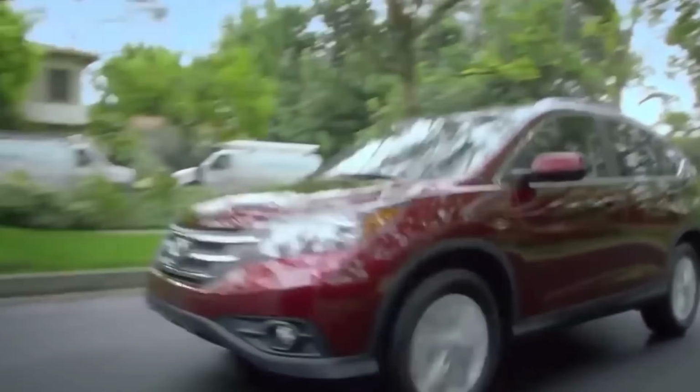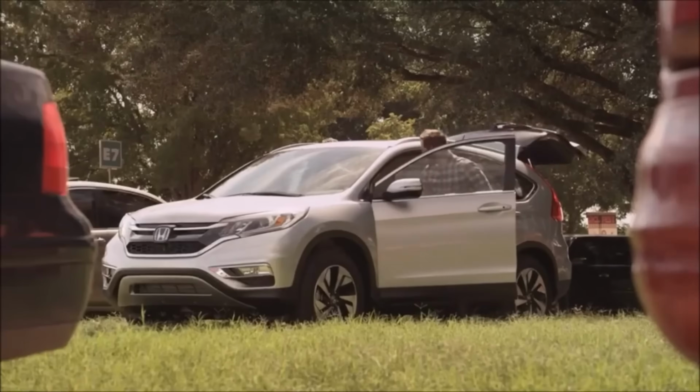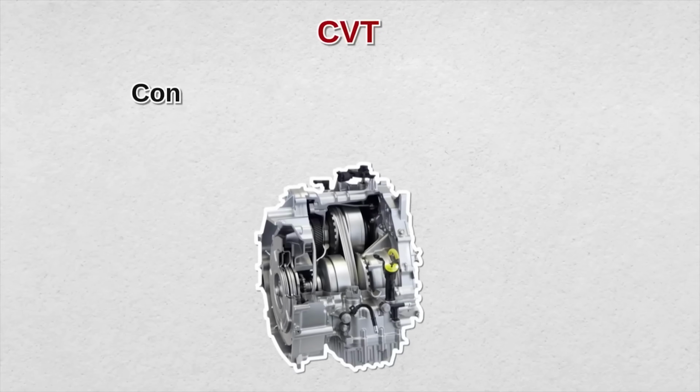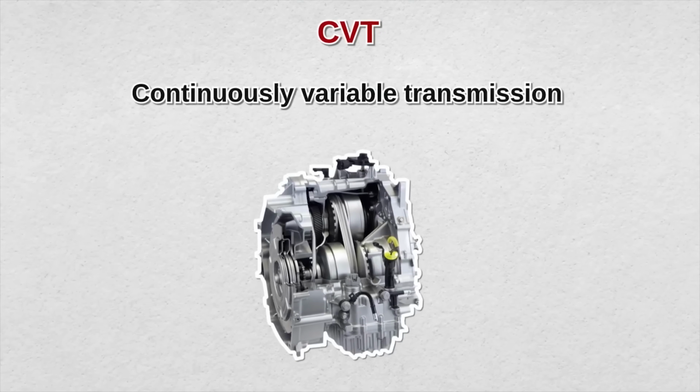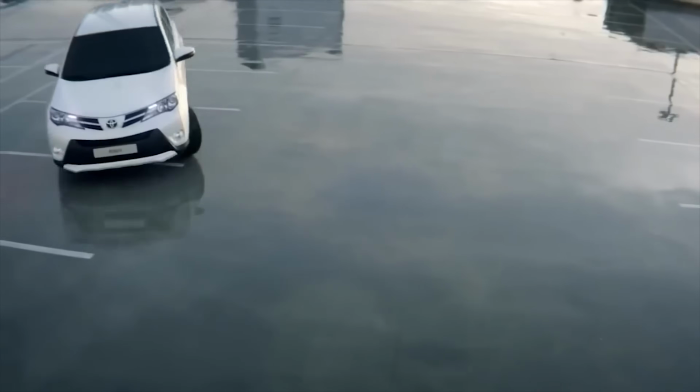Then, for the 4th generation, Honda upgraded the CR-V to output 185 horsepower. With the 2015 model year, Honda offered the CR-V with the CVT, continuously variable transmission, and improved suspension. This moved Toyota to re-strategize, and so Toyota went back to basics.